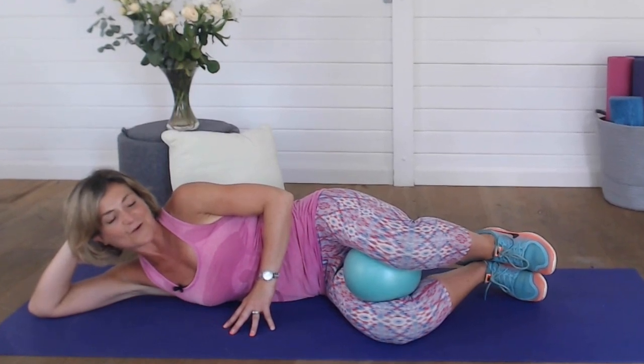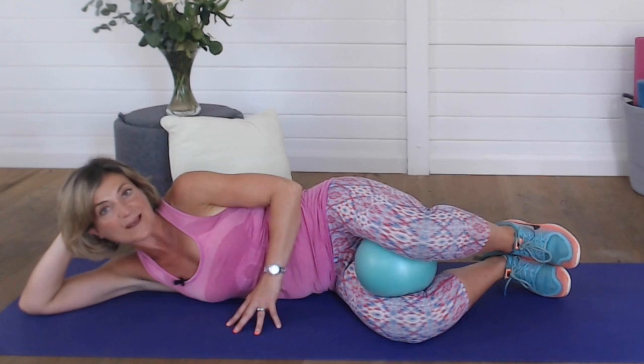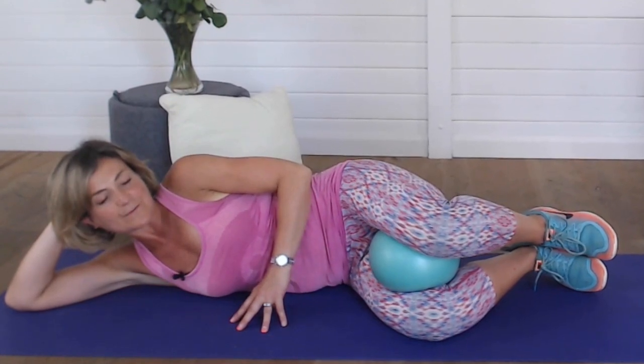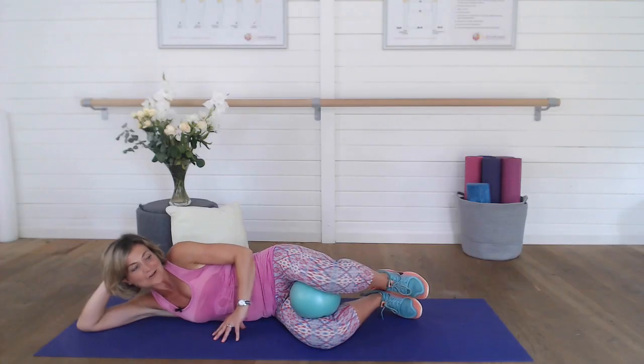Lift the pelvic floor, breathe in, relax. And again, go back to the visualization that we talked about. So when you're lifting up the pelvic floor here and squeezing the ball, imagine you're squeezing a rosebud or an elephant's trunk is coming down to pick up a pebble. Breathing in, release. I know it sounds silly, but trust me, it works.